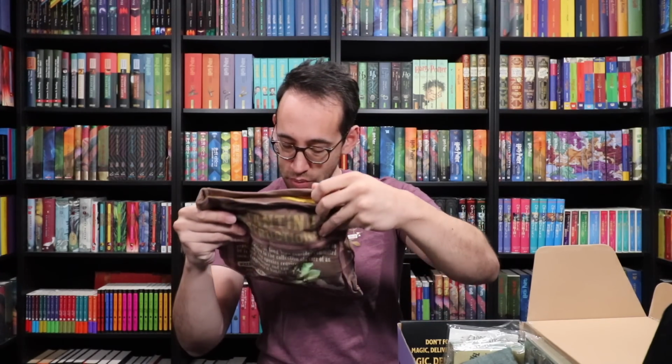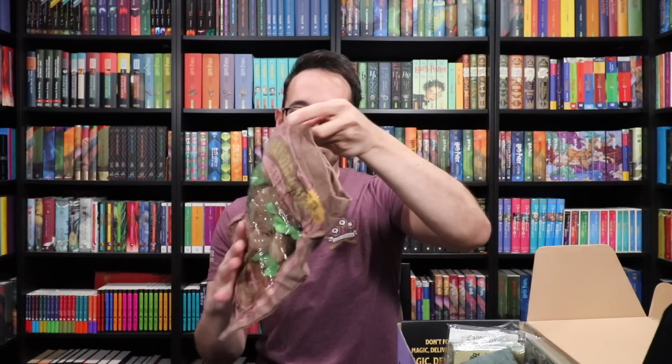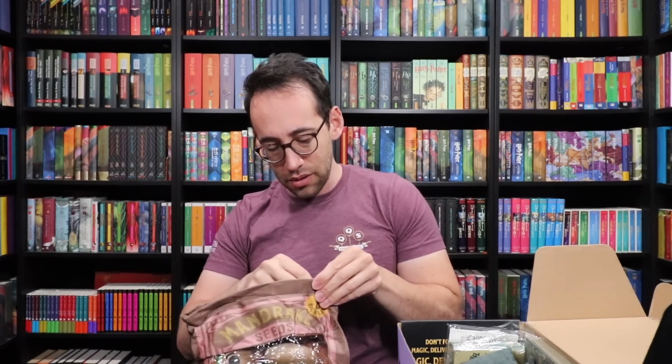All right, what's this? What are these? Wait, Mandrake seeds, 3 sickles, guaranteed to sprout, shrillest screams. This is actually really cute. This is like a plush. Is this a game or something? Hold on, let's see what this is. But what I want to say is like, this is adorable.